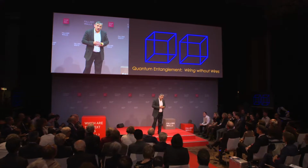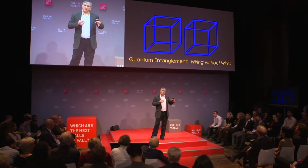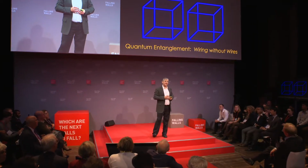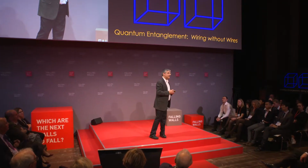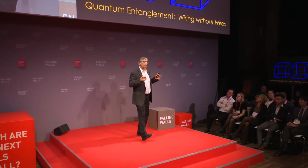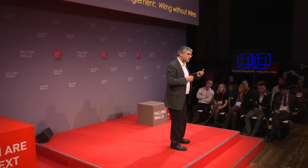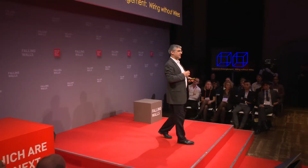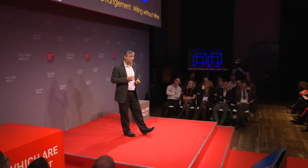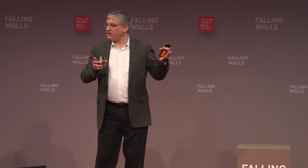But with 300 qubits, which is not that many atoms, there are more possibilities than there are atoms in the entire universe. So a quantum computer with 300 qubits, in a sense, has more capacity than if every atom in the universe were part of a regular computer. So it allows us to think about problems in a new way. What are these problems? Well, they're not everyday. I'll cut to the chase.